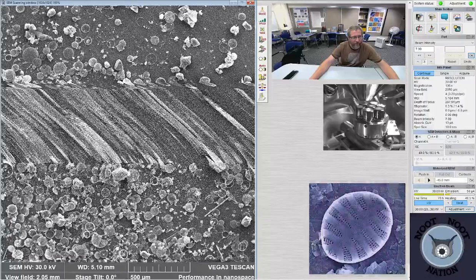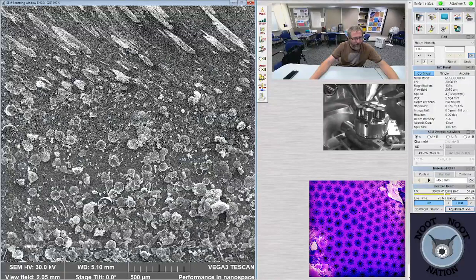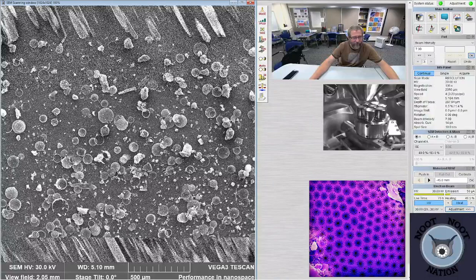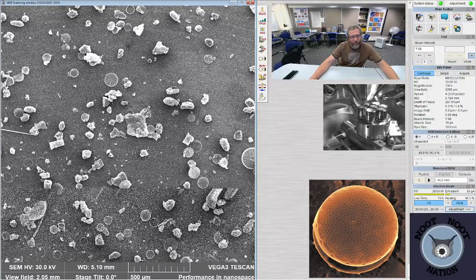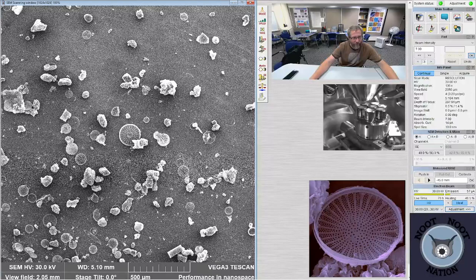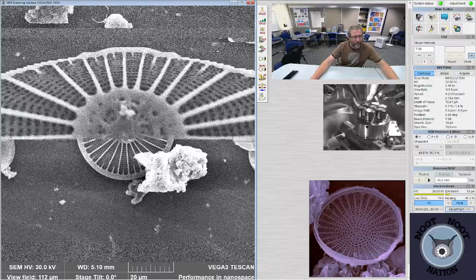There's also some non-round things in here that I keep seeing, and I'm gonna focus on one of them if I can find it separated from the rest of this material. I was also seeing some Campylodiscus when I was looking through those samples, so I'm looking around to see if I can find some. Oh, there's an Arachnodiscus. Almost perfect. I just had a little piece of junk on it. That's a good one.